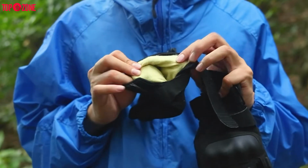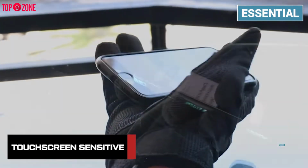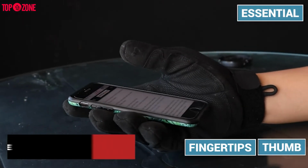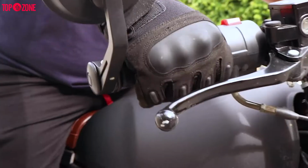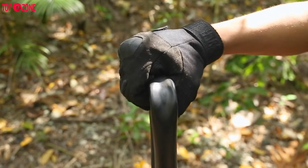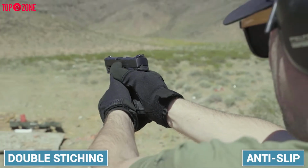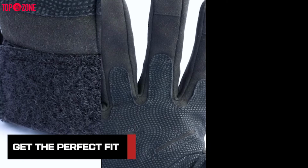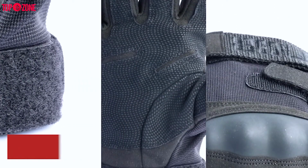They also have a hanging loop to store some of your essentials and are touchscreen compatible at the thumb and index fingertips. With the sticky knuckles that give you extra impact while throwing a punch, the glove offers a technical advantage in all areas. This contains all-around double stitching and reinforced anti-slip palms. The palm stripes can make the gloves fit tighter and improve dexterity. This is clearly some nice work by Techliner.